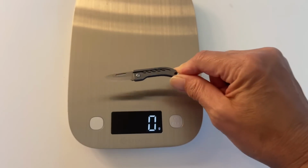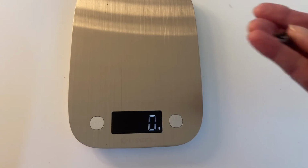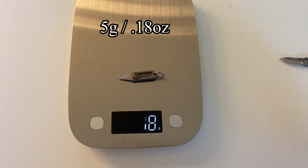This little fold-out blade, let's weigh it. This weighs 7 grams. And then our little slide out blade, let's weigh this. And this weighs 5 grams. All right, that's everything in my ultralight everyday carry.